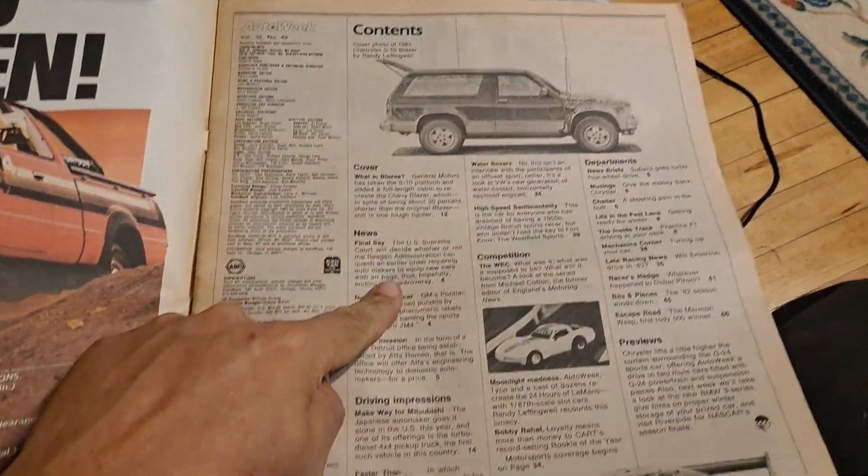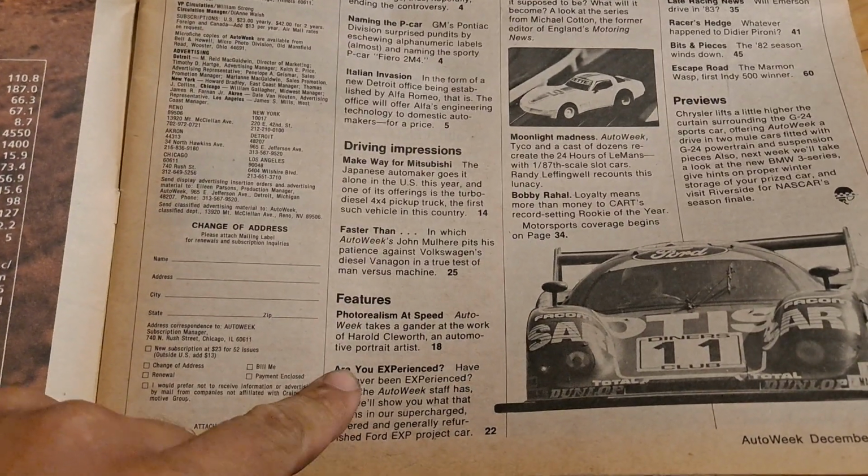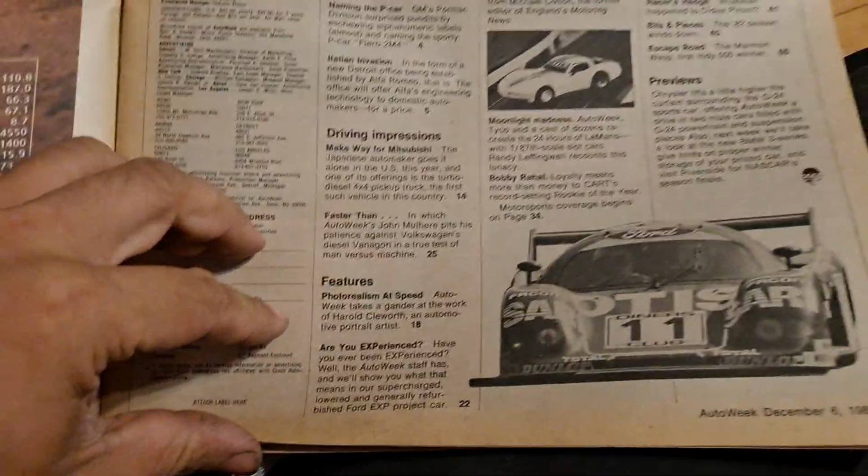Oop. Jimi Hendrix has been here. So page 22, that's where we want to be.